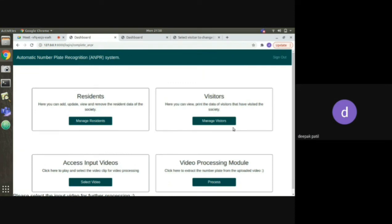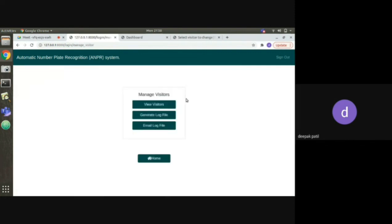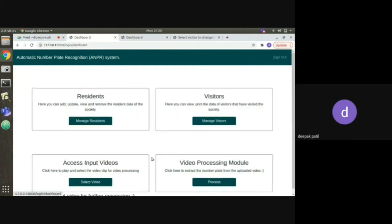Now, we can access this manage visitor section. As you can see here, we can see which visitor has visited our society. The visitor name is test visitor, which has been entered by the watchman, and it is visiting the test resident 1 2 section. Apart from this, this section also involves generating the log file, and we can also email that log file to the concerned person. That's a cool feature, right?